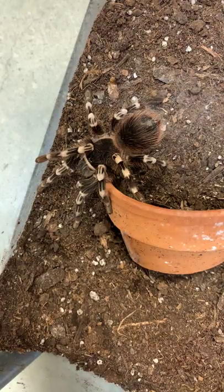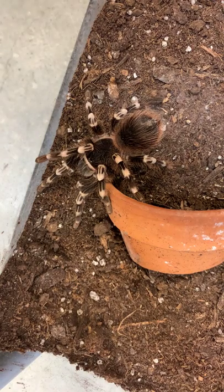Okay, so this tarantula right here is a Brazilian white-knee tarantula. And these come from Brazil.